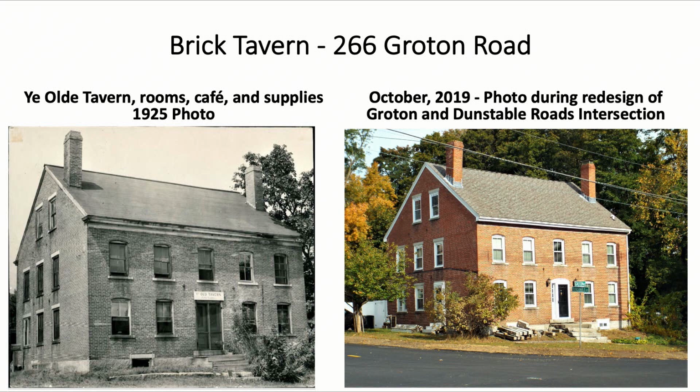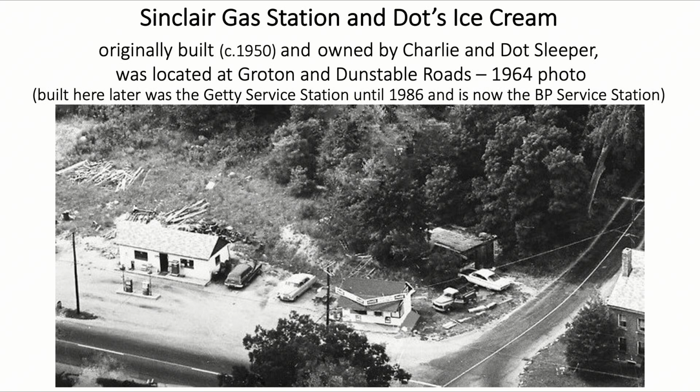The next photo will show you the Sinclair gas station and Dot's ice cream. Okay? If you look to the right of that photo, that's the Brick Tavern. That's Dunstable Road. And then, to the left, the Sinclair gas station, originally built and owned by Charlie and Dot Sleeper, was located at Groton and Dunstable Road. That's the Sinclair gas station. It was later owned by Billy Cornell, by the way. And Dot's Ice Cream, which was located here. Now, by 1986, the Getty service station had bought the property, and now it's the BP service station, if you're wondering what this location is.